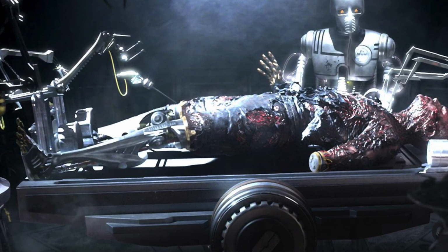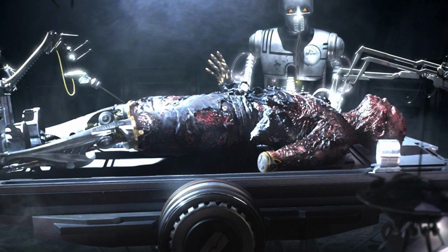I've heard a lot of people dismiss the idea, but I think I'm onto something. Vader got really messed up during his battle on Mustafar with Obi-Wan. You can see just how badly when we see him on the table undergoing the surgery that will place him in the Darth Vader suit.